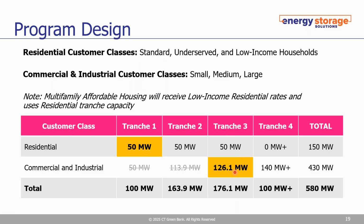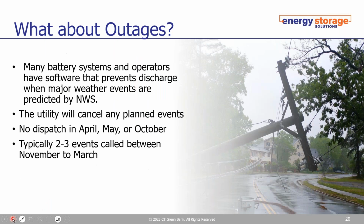So in the commercial and industrial sector, we have 3 customer classes that we base the incentives on, and that's small, medium, and large, which is all just based on the customer's annual peak demand. Small customers are anyone under 200 kilowatts in annual peak demand. Medium is 200 to 500 kilowatts, and large is anyone over 500 kilowatts of peak demand. And for multifamily affordable housing customers, even though multifamily is kind of grouped into the commercial sector, affordable multifamily housing is grouped into the low-income residential. So it earns a significantly higher incentive for those customers.